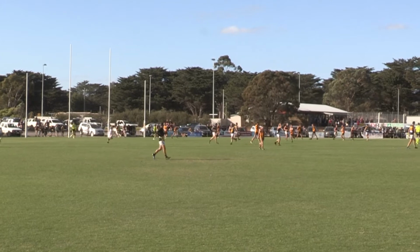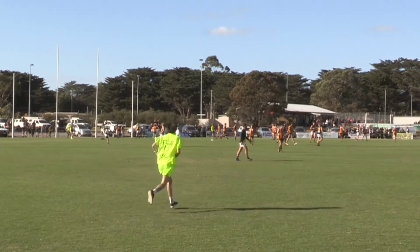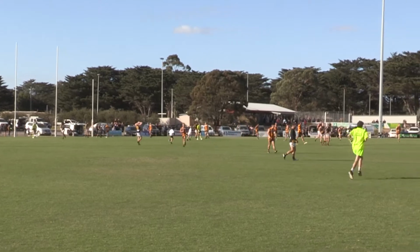And Inverleigh now to 1-5. They trail Bannock on 3-3. We've gone 8 minutes. Second quarter. Commodore Hotel. Second quarter scoreboard.